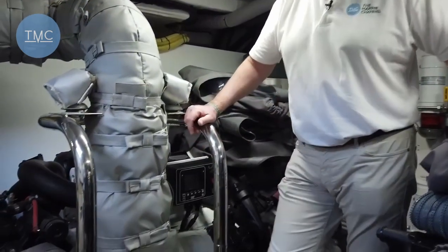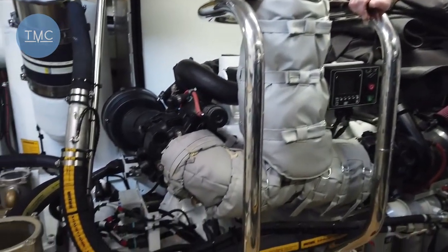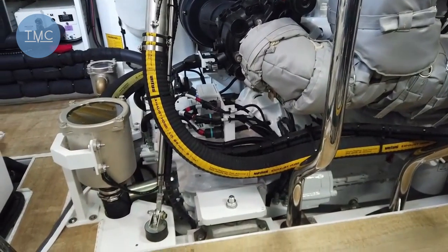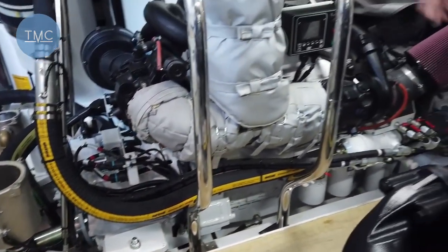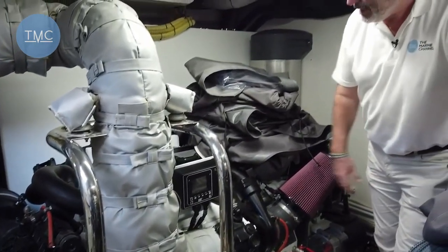Caterpillar C18 engines, 2,300 horsepower between the two of them, which are what allow this boat to do 31 knots. And 31 knots for a boat this size is pretty impressive. These engines are obviously brand new. Sorry about the covers, this is just being stored here for the show.